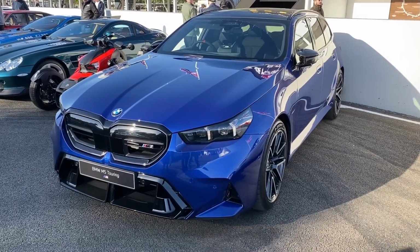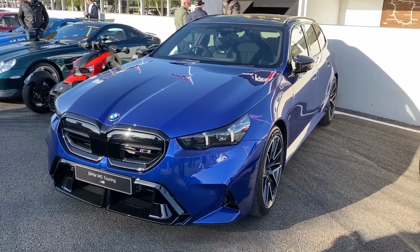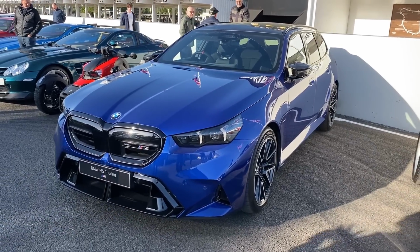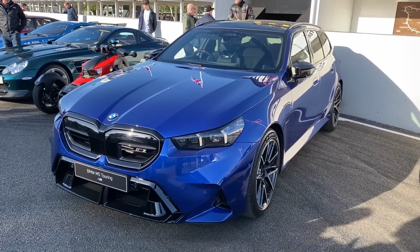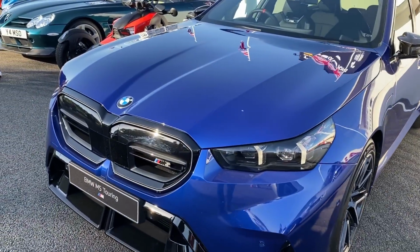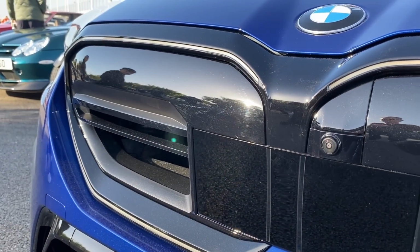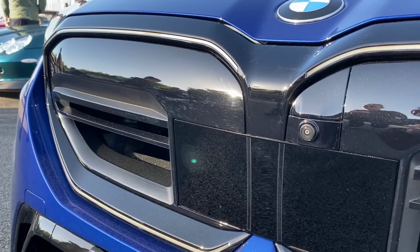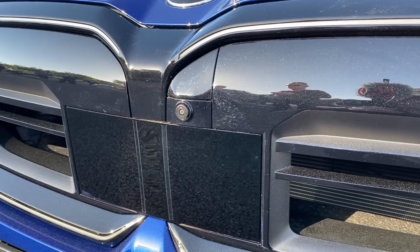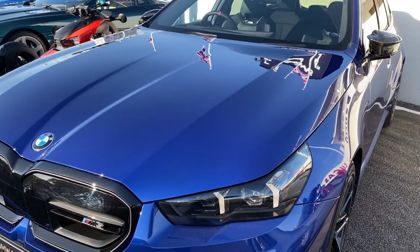So the new M5 is both a plug-in hybrid and an internal combustion engine, thankfully, and this is the extremely useful estate version. I think these are over 700 horsepower if you combine the electric power. The styling can be a bit divisive. You've got that front grille, which certainly hasn't got the same style as some of the old ones. Thankfully it's not too overstated like some recent BMWs. The styling, I'm not sure, I'm getting used to it.